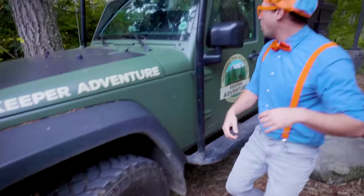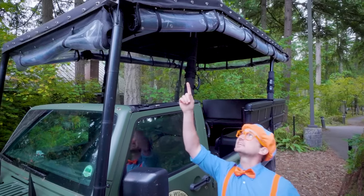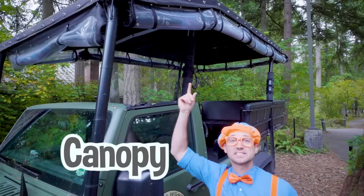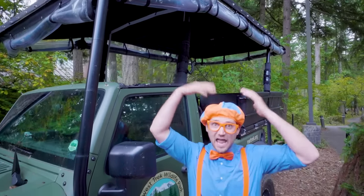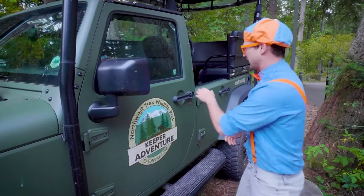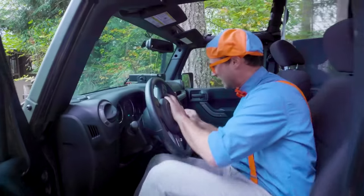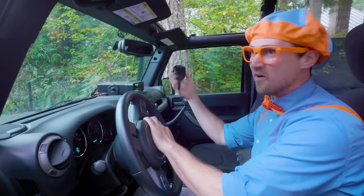Yeah! Whoa, check out that up there. That is the canopy top. Just in case it rains, nothing will hit our heads. It's kind of like an umbrella, but for a vehicle. All right. Let's check out inside. Whoa, hey, check this out.